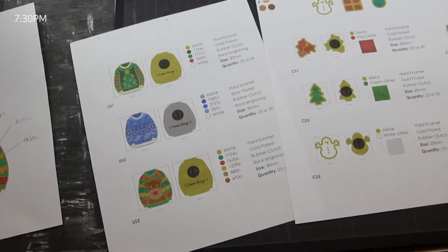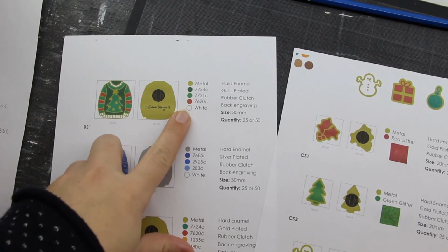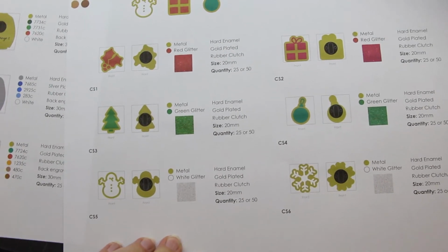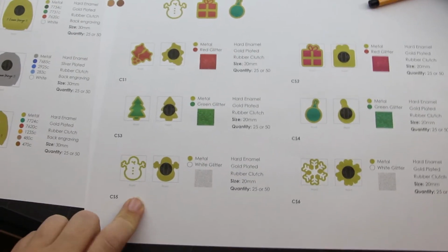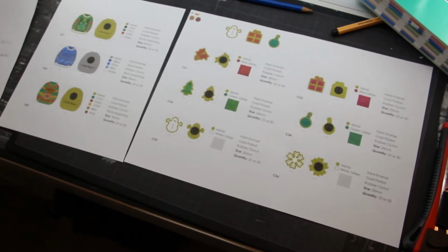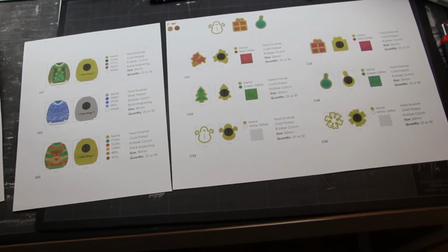It is 7:30 and I'm finally done with the pins files. I've got all the Pantones that I want. I've got the plating, the engraving in the back. Basically this is what I'm going to send my manufacturer, and they are going to tell me if that's possible, if it's not too small. For those I want glitter inside the pins, and yep, I hope you are as excited as I am by this new collection.